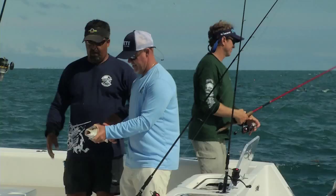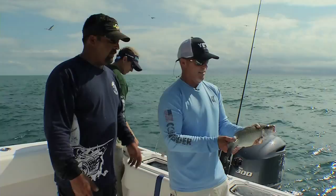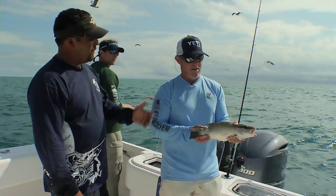Now, when the water starts to cool off a little bit, these fish will start moving off into the bay. So again, back to the cold fronts. The next front that we get is really going to cool off the water, and these fish will start moving into the back country. But they're still here from the summertime, from the spawn.